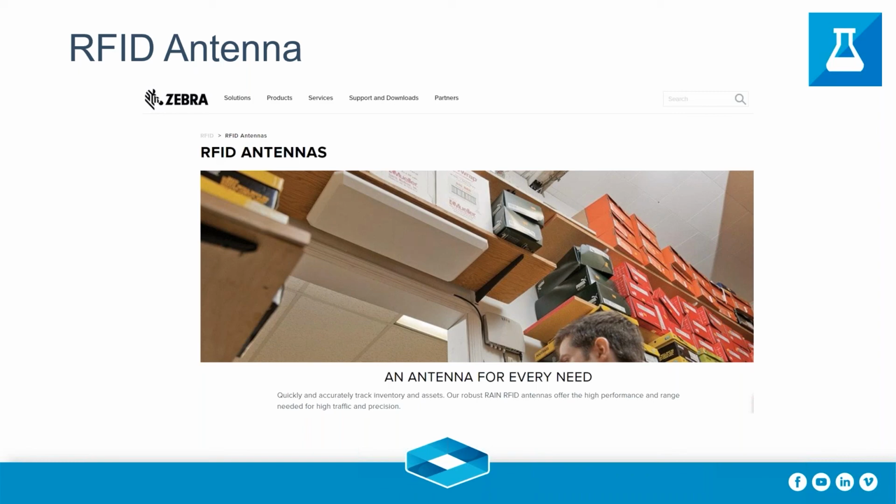So we've actually had some laboratories ask us, can we use RFIDs with CCLAS to help automate even further the movement of samples or boxes through a laboratory? And the answer is obviously yes. So for those of you not aware, RFID stands for radio frequency identification. So it's like that chip that you have on your bank card.